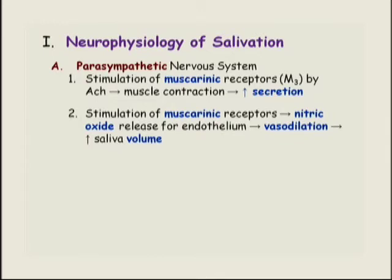And of course, what this does is increase blood flow to the gland and increase the volume, so it increases the amount of salivation being given, as well as stimulation of ion channels and of secretion by the M3 receptor.